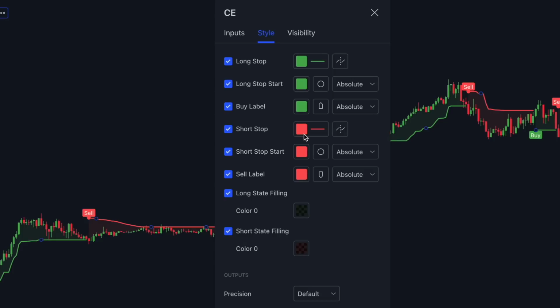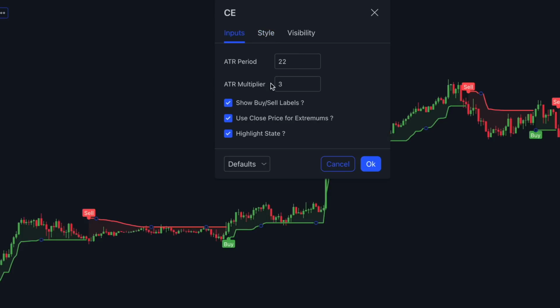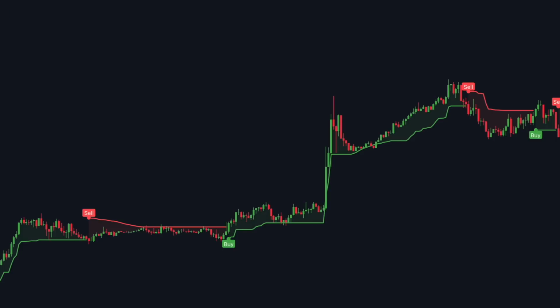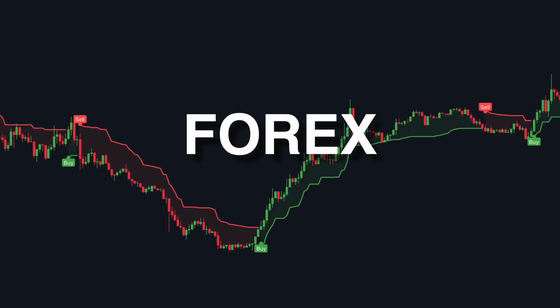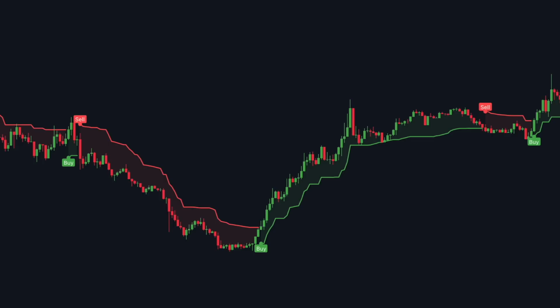The buy and sell signals generated by the Chandelier Buy and Sell Indicator can be further refined by adjusting the ATR period and the ATR multiplier, giving traders the flexibility to customize the indicator to suit their trading style and risk tolerance. Moreover, the indicator can be applied to various time frames and across different markets, including stocks, Forex, and cryptocurrencies, making it a versatile addition to any trading arsenal.